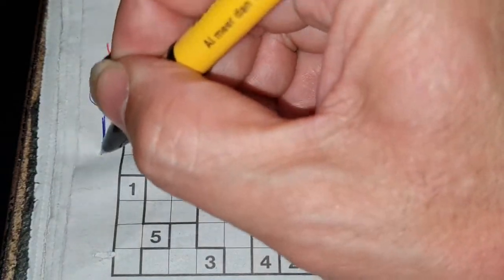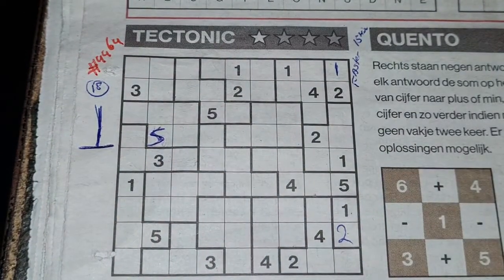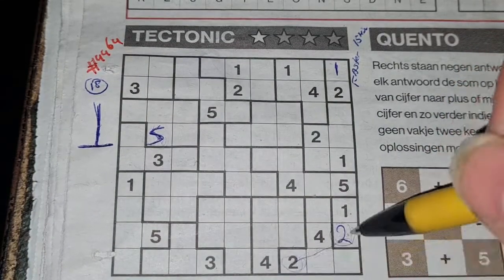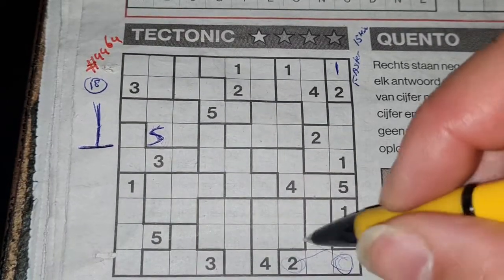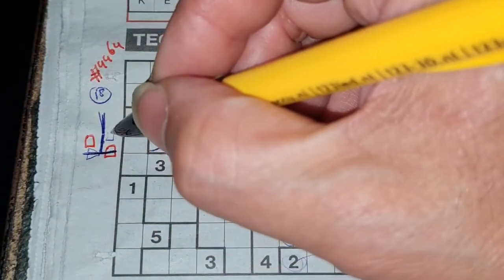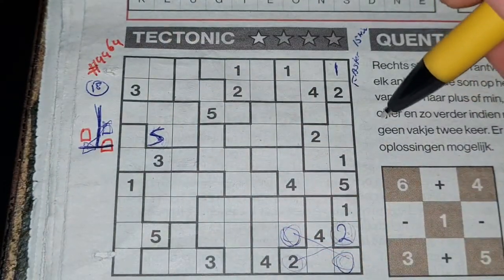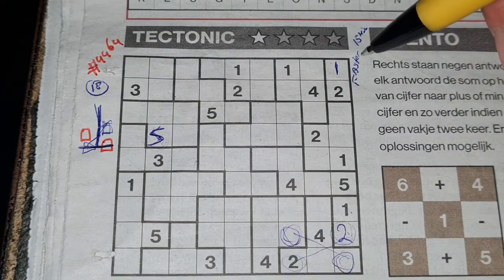Let me draw the T shape here. When you see the T shape, remember that this box has the same number as that box. Of course, it's a 2. And that box has the same number as this box. So that box has the same number as this box. Only one T shape.